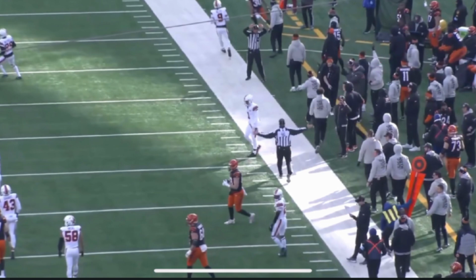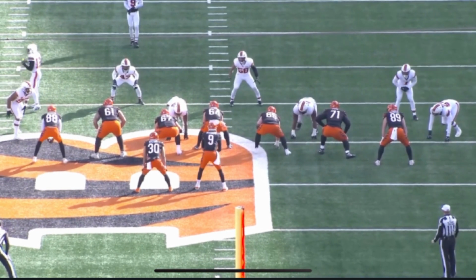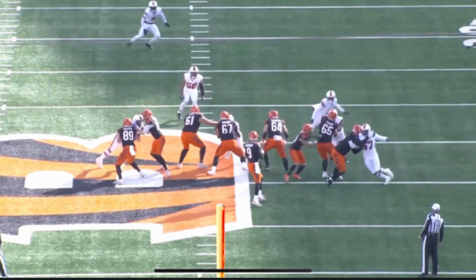Starting off this game, I will actually give the offensive line credit. It looked a lot worse in real time, but they actually didn't play that atrociously starting off. All right, next play later. We have a lot of line in here.